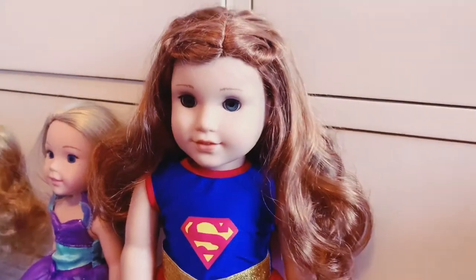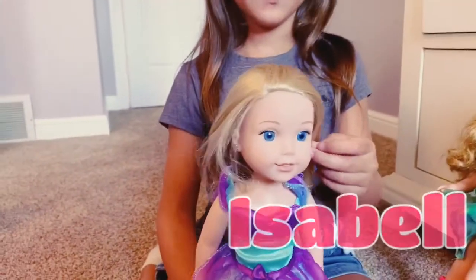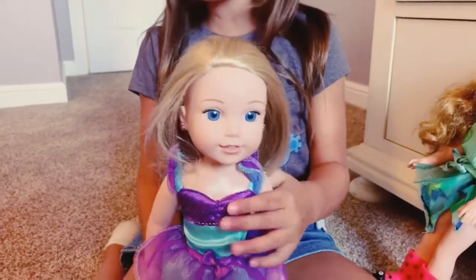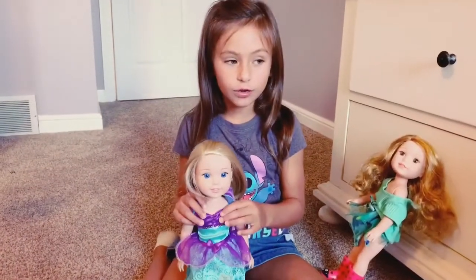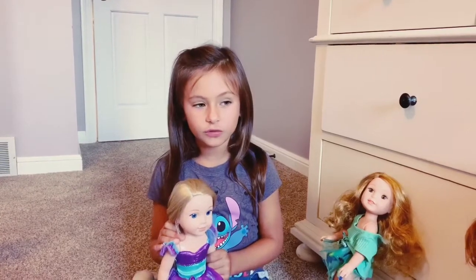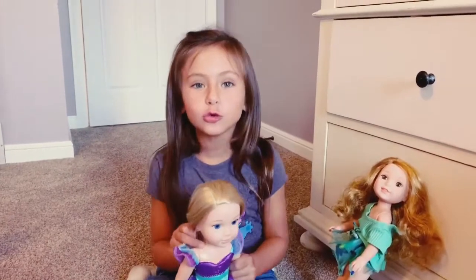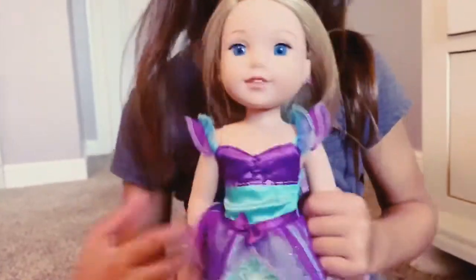There we go. Now this is a, she has earrings. And want to know the story of how I lost her? I lost her one day. We searched, and then I had a dream, and 2 days later, I found her after 2 weeks. So I'm so happy she's by my side again.